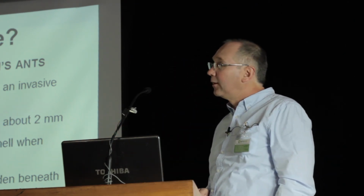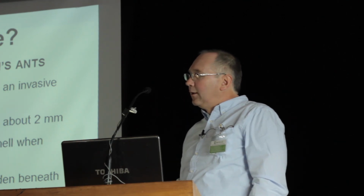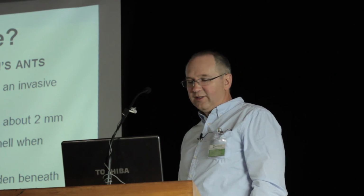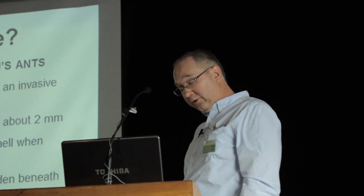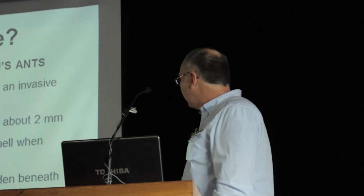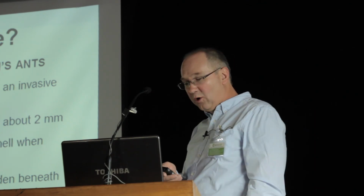It seems to me that's one of the things about Argentine ants that you can use against them, that if you observe, you can see these trails, and you're aware of them. And so in a way, it's assisting us, I think. Yeah, it can be much easier to detect. So physically, they're actually very similar to look at. There's a difficult difference to interpret on their thorax, but under a microscope, I find the easiest way is to look at the shape of the jaws. The Argentines are longer than wide, whereas the Darwins are about as wide as they are long.